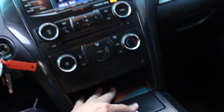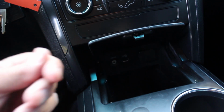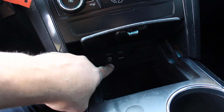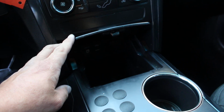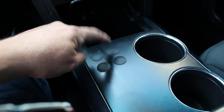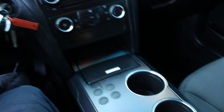Bluetooth stereo. You do have auxiliary connection, USB, cigarette lighter in place. This is the little box. Once again, this is what came with the vehicle when I bought it. Little four holes here, this is where the switches were for the lights or siren. Okay, cup holders, folks, everything is in place.